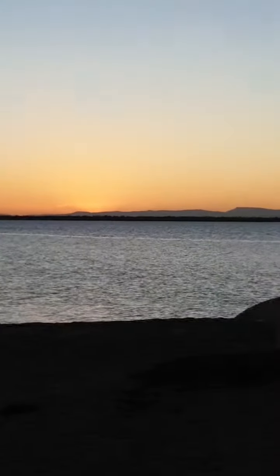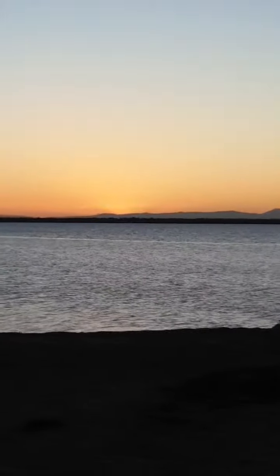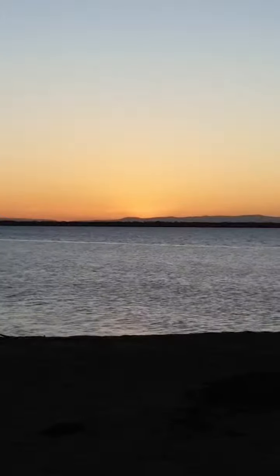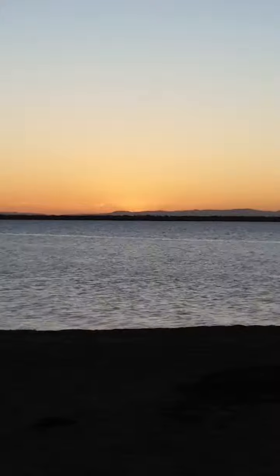Maybe a zoom in, just to catch that afterglow. I think it would have been nice if the lake was perfectly flat, but you can't get it every time. I'll just have a look, see what it's like anyway for about 5 minutes.